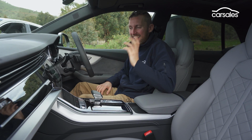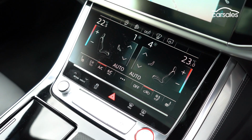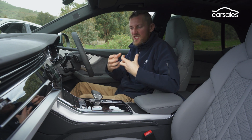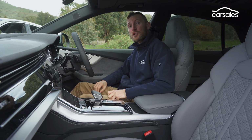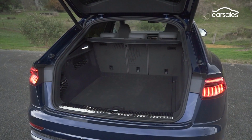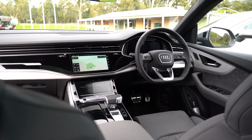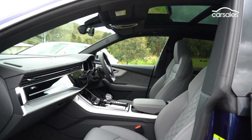Audi's calling card is without doubt this sophisticated infotainment system. There's virtually no buttons in sight, and the system itself is so intuitive. It just works so well. I reckon it's one of the best setups you can get in a luxury car today. Backseat room in both cars is generous, but when it comes to boot space, the Porsche is slightly larger. Overall, I like the interior of the Audi best because of its sophisticated look and feel.